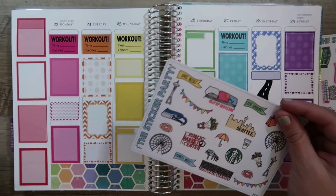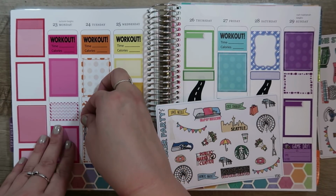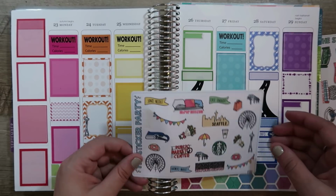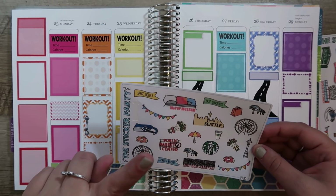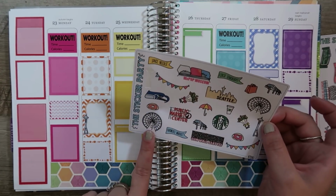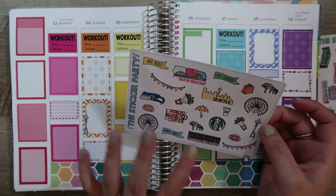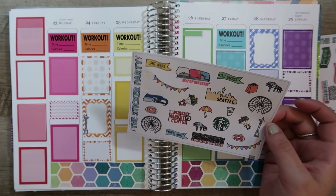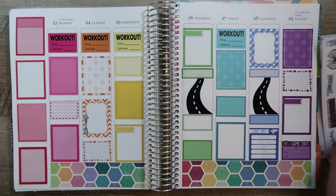For Seattle, I know we're gonna go to the Space Needle here. And then I'm trying to think, we are doing the public market and Starbucks on Saturday, the Saturday before this. Are we doing this on Tuesday? No, I think we're doing the Ferris wheel on Saturday as well. So I'm not really sure what else of this we're planning to do on Tuesday evening. So I'm actually gonna leave those for now too.